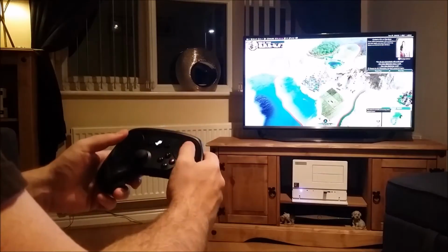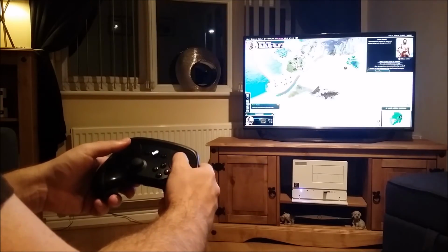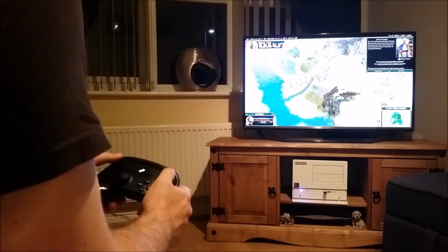I think there is definitely a place for the Steam controller in my arsenal of peripherals. Thanks, Lord Gaben. You misunderstood, beautiful man.